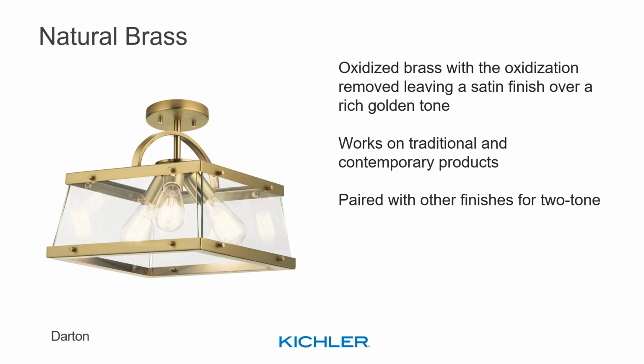One of the most dominant finishes that's really taking over is this natural brass finish. This essentially is an oxidized brass. That oxidization is removed just as it had been. Those of you who happen to be about the same age as me might remember antique brass, a very similar process, but instead of leaving as much brown as we used to for antique brass, we're actually taking away even more of it, which leaves us with this very nice golden tone.